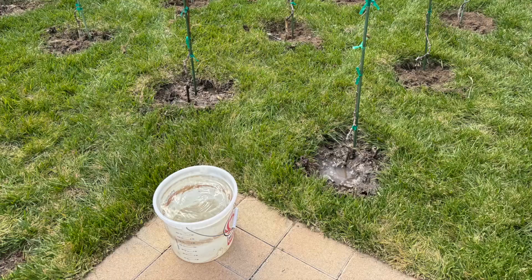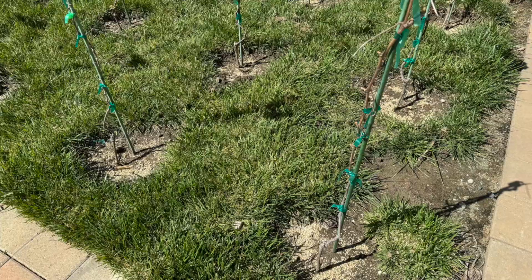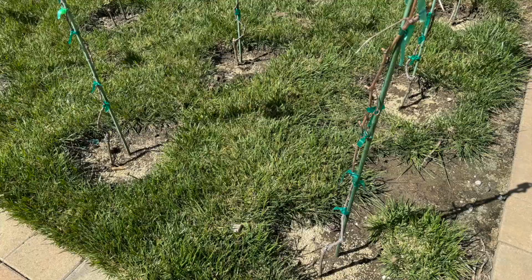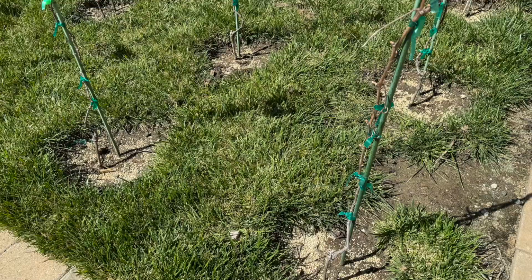For the potassium treatments, I estimated that it would be about 0.5 pound of potassium sulfate to be added to each vine to provide enough potassium for the next couple of years. However, 0.5 pound seemed too large of a treatment, and I would get fertilizer burn on the leaves of the vines. So as seen here, I applied just a quarter cup.